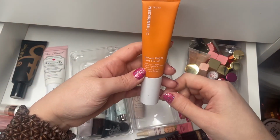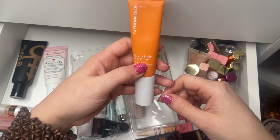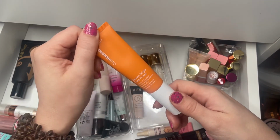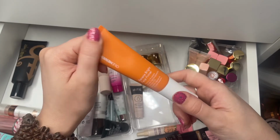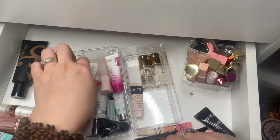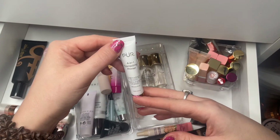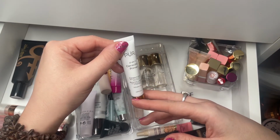From Ole Henriksen, this is the Banana Bright Face Primer. This is skincare and makeup together. I love that. And yeah, I love this primer as well. From Pure, this is the 4-in-1 Correcting Primer.